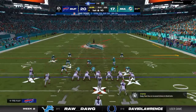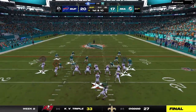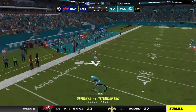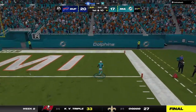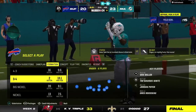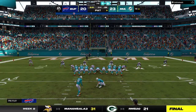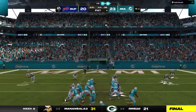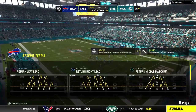Buffalo offense ready to go for their next drive. Here's Allen on 1st and 10. Oh, he tries to force it in, and it's intercepted. Picked up by Javon Holland, but he will bring it back. It's a pick six and a Dolphins touchdown. Extra point forthcoming. And that will make this a 4-point game.